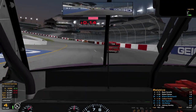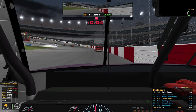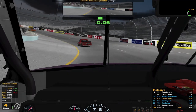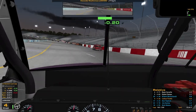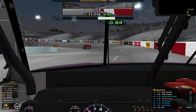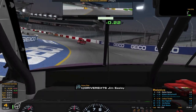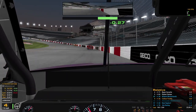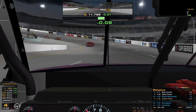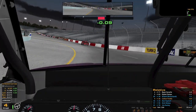Thought I saw smoke, but it was just the grandstands. I'm spinning. Oh, that didn't feel good. Hey, Nick. Behind is now 2.2 seconds. That last lap was a 23.8. I'm not trying to pass this, so. Alright, well, hopefully we get green until it's time for pits. Hopefully it goes green to the end. I do want to see how this works out.